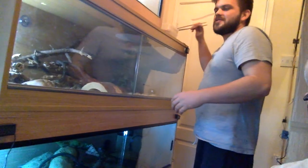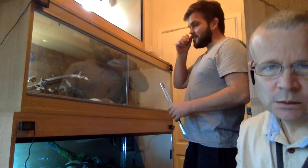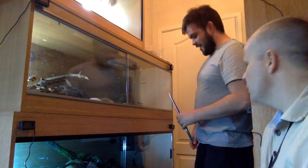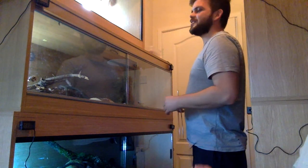Brilliant. So yeah, a couple of different species. We've got a hognose. An adult female house snake, African house snake, a juvenile pine snake. And an Egyptian diadem snake, and a Chinese beauty snake. So quite a few snakes going on. So which one are we going to feed first?